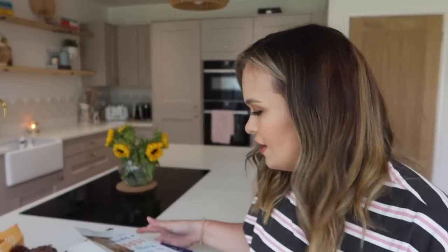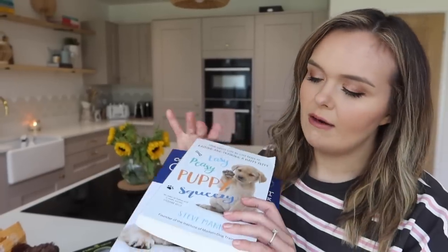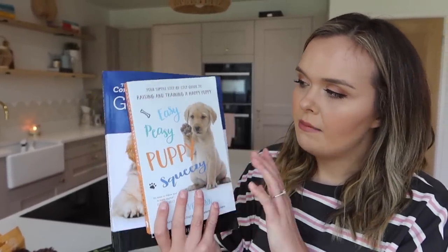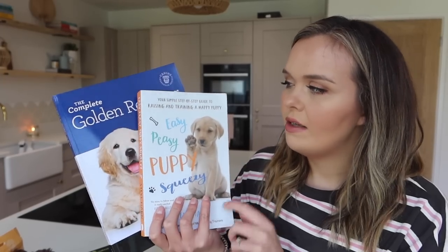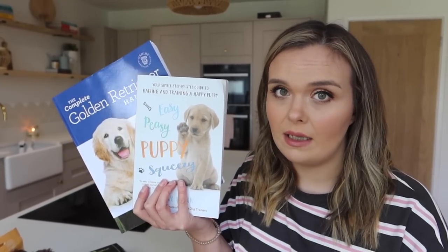And then the final, I'm just gonna chuck it over there. The final thing that I have to show you are just two books that we have been reading and finding really useful. And so the first one is Easy Peasy Puppy Squeezy, and this is just something that lots and lots of dog owners have recommended to me. It comes really highly rated on Amazon.